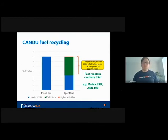It can be used to burn some of the CANDU fuel that exists in Canada right now. We know that there is a lot of legacy nuclear waste in Canada from our CANDU stations. Moltex's SSR and Arc 100 design both potentially can burn used fuel and therefore reduce the fuel burden that we have to dispose of in the future.